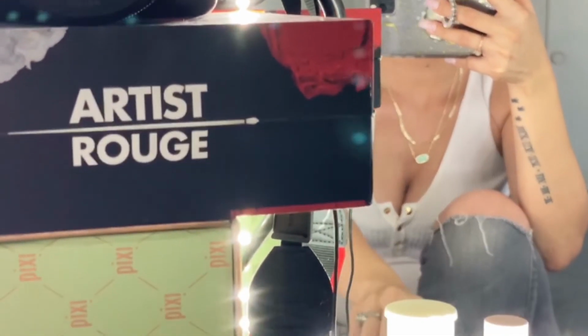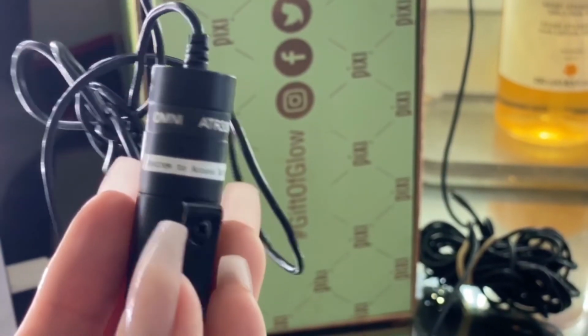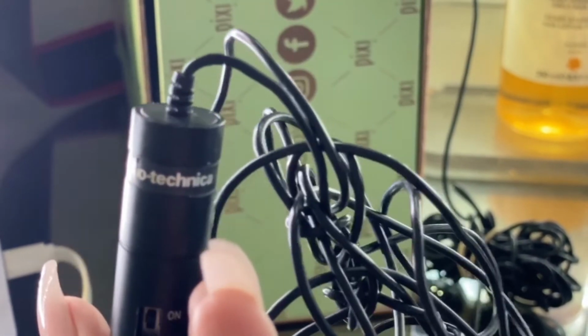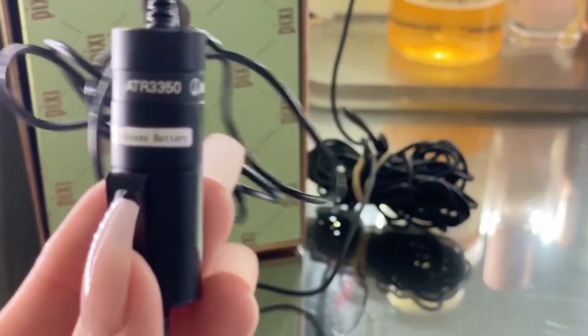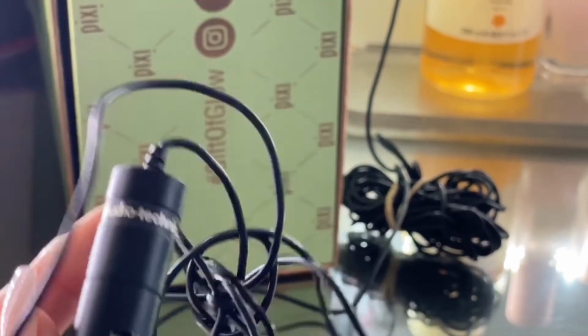The mic that I am using is battery operated, which I hate, but it's really affordable. It's Audio Technica, and the quality is really, really good. As you can see how long it is, you clip it on your shirt and you're good to go. I'll link you guys down below.